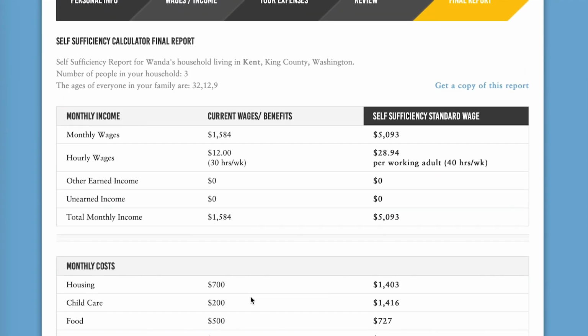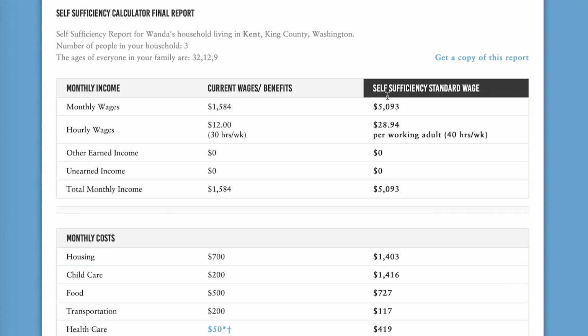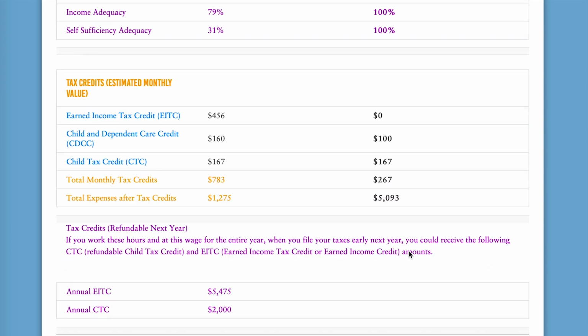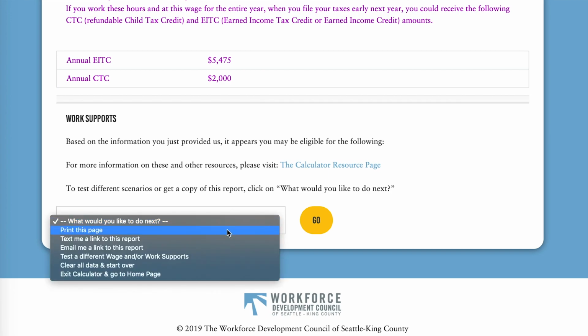We'll take a look here at the final report and see that the same basic structure is here with the current column and then the self-sufficiency data for reference. And as before, at the bottom of this page, you have the option to print the report, but you now have also a new option to have a PDF of the report sent to you by text or by email, which creates a little bit more flexibility for individuals who might be using the calculator on a mobile device. You also still have the opportunity to test different scenarios.